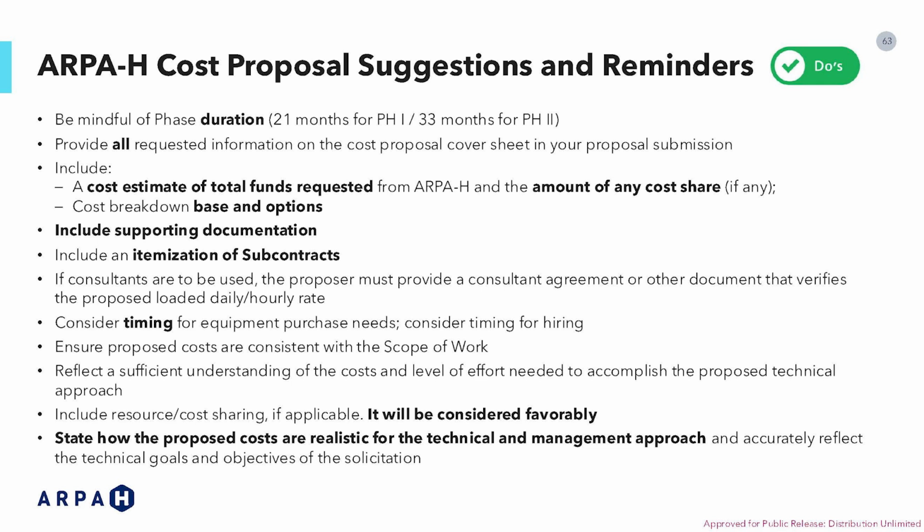The other thing is, please keep in mind that the cost proposal will be reviewed hand in hand with the technical proposal. And then, of course, here you're going to see a statement that says include resource and cost sharing. If applicable, it will be considered favorably. Let's be careful not to misunderstand the statement here. Cost sharing will not lead to any selection advantages or disadvantages. It will not give you any advantage or bring you any disadvantage.